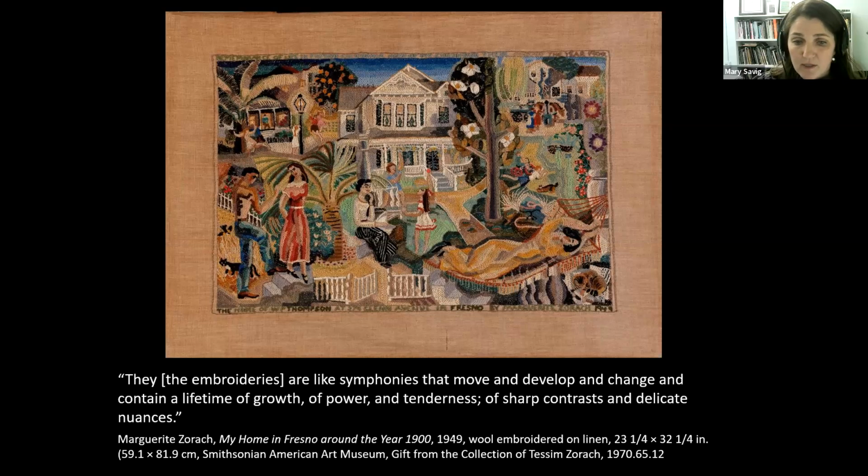So this is a portrait of her childhood home. And you can see the reclining nude figure at the bottom in the hammock. That's also a repeating figure in a lot of her modernist paintings and fiber works.